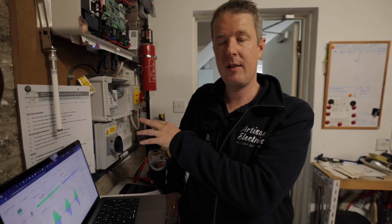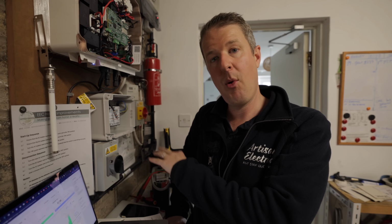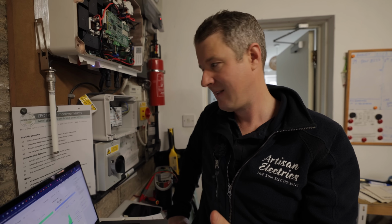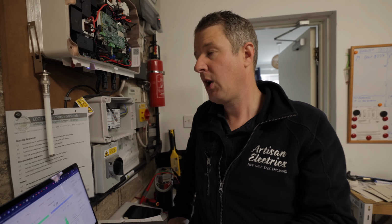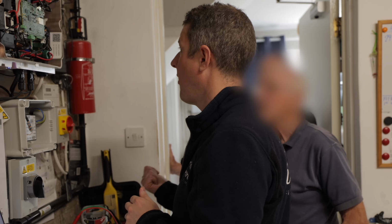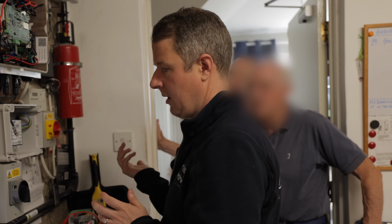We've also found out that the Solar Edge meter has not been wired up properly, so we're not getting any of the import and export data that we should be getting. So that needs a little bit of further investigation. But the good news is the voltage is okay, and in general the system's working okay. It's just that the monitoring side of things is not quite as it should be. At least we know that the voltage is fine and it's generating fine, it's doing what it should be doing.